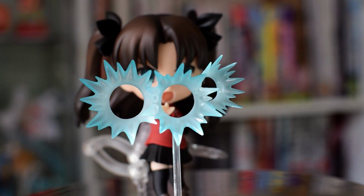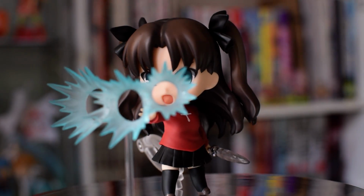Would I recommend this? Yes. I think the Rin Nendoroid is a must-have for any Fate fan. If you like Fate and Nendoroids, I would recommend picking up the Rin, the Saber, and the new Sakura Nendoroid that's coming out at the end of the year, because then you've covered the 3 parts from the Fate visual novel, which is really cool.